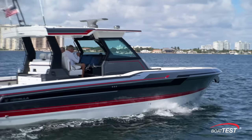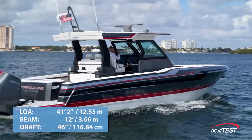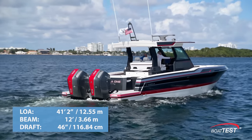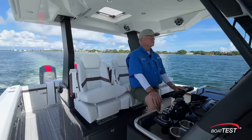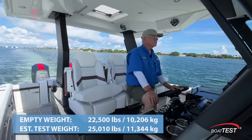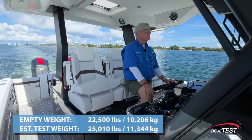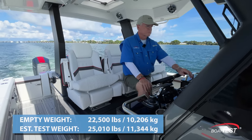The Formula 387 CCS has a length overall of 41 feet 2 inches, a beam of 12 feet, and a draft of 46 inches. With an empty weight of 22,500 pounds, 78.5% fuel, and 2 people on board, we had an estimated test weight of 25,010 pounds.